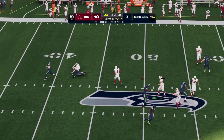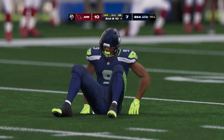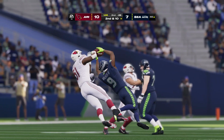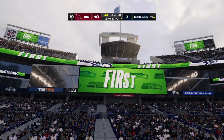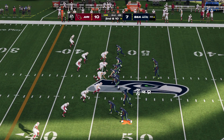And now a throw on first down there, but it's incomplete. No coverage bust by the defense here. They did a nice job accounting for everybody, and that led to an incompletion. Smith, an incomplete pass on first down. Now it's 2nd and 10.